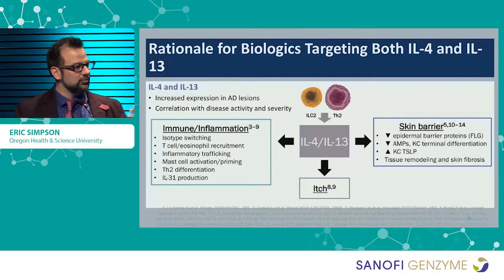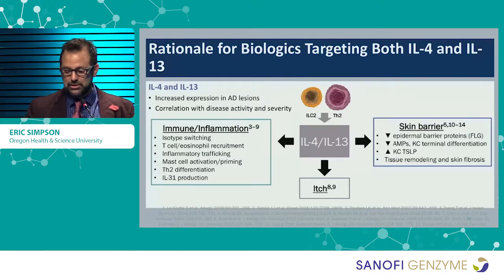What about those? Those were IL-13. Oscar just told us about IL-4 and 13. You can block both cytokines with just one molecule. And so what does IL-4 give you? We don't really know. Maybe it gives you more anti-itch and these other effects that Oscar was discussing. So let's look at those data.